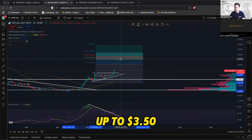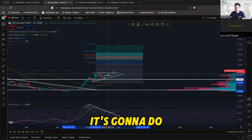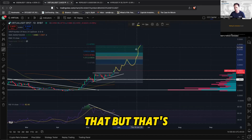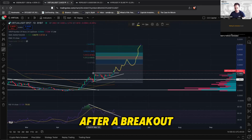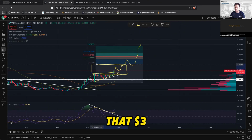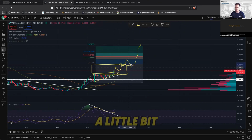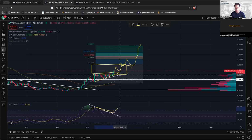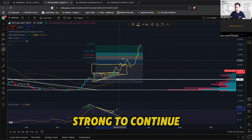So $3 up to $3.50, $4. Now I'm not saying it's going to do it just from this move. It might, stop start, have a few pullbacks, all that, but that's the trajectory. I think after a breakout from this kind of wedge pattern, you just kind of double it. So minimum I think is about that $3. That's where it starts to get a little bit choppy, but in the interim though, this looks really nice. Breakout in the RSI, wedge pattern breakout. I think it's strong to continue going.